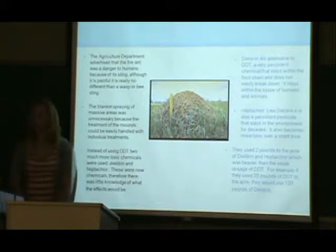DDT is a very persistent chemical that stays within the food chain, and it does not easily break down, and it stays within the tissues of humans and animals. And heptachlor is similar to dieldrin. It's also a persistent pesticide that stays in the environment for decades, and it becomes more toxic over a short time.